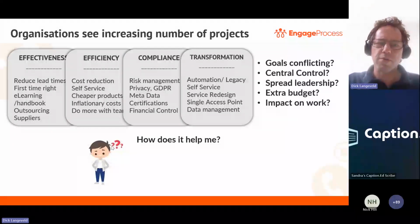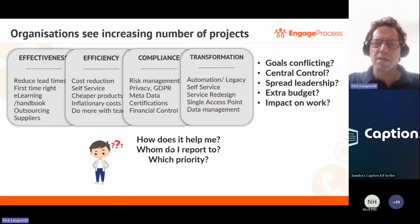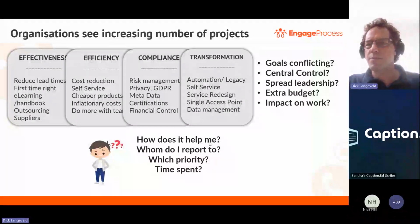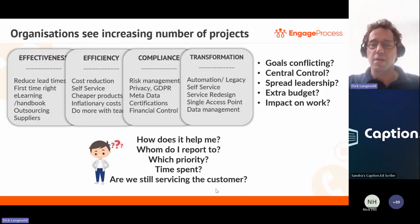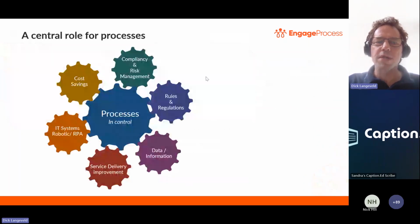So from the employee's perspective, it's sometimes a little bit vague which project takes priority, and where can I spend my time best, and am I still servicing the customer to the best of my abilities, or am I just busy doing projects? And more and more we see that organizations want to be more process centered, or process based instead of project based.